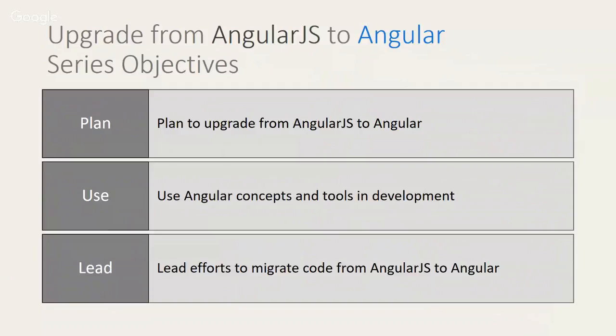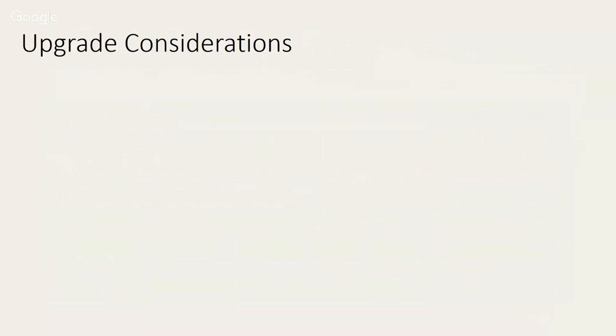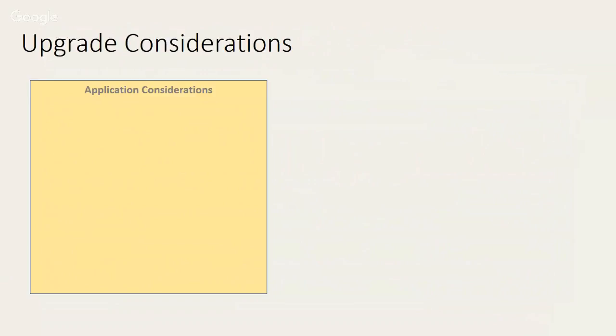And then with both of those together, you should be able to lead an effort, whether personally or on your team, to actually migrate code from AngularJS to Angular. So before we start actually upgrading, we want to think about what we need to even make a plan. I think that starts with one question that's likely growing in most of our minds, which is, should I even upgrade at all? So let's draw out some of the things we should think about when making that decision.